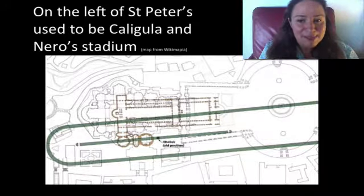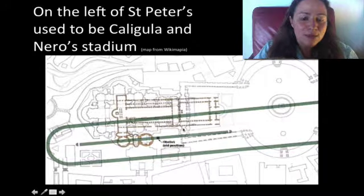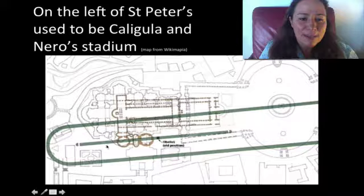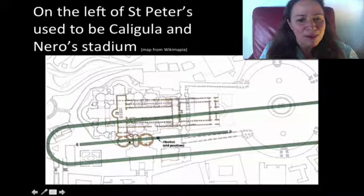Before Christian times, or even actually during Christian times, because it was after the birth of Christ, but before Christianity was allowed, before the Edict of Constantine, here, right next to where now the Basilica stands, used to be the circus of Caligula and Nero. So Caligula started building it and Nero finished building it. And right in the middle, in the spine, in the middle of the stadium, used to be the obelisk. So the obelisk, until 1586, was standing right next to the Basilica. And the Basilica was built here because in this stadium, St. Peter was crucified, and he was buried right outside the stadium. And then clearly St. Peter's, the Basilica, was built over his tomb.